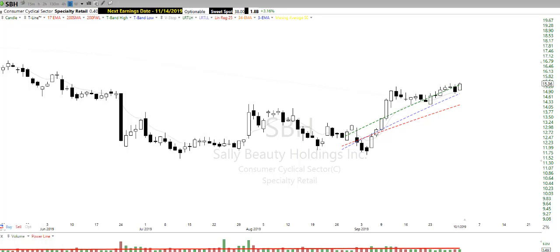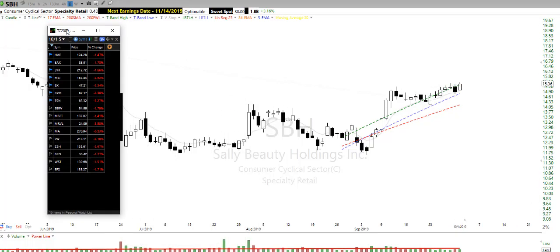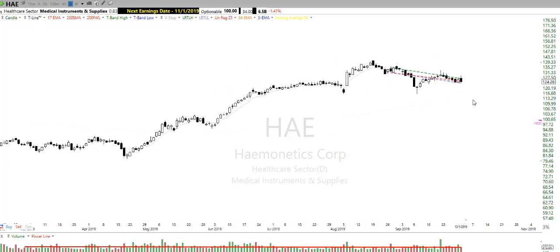Okay, so let's take a look at some shorts now. So let's bring this over here. I'm going to leave this here for a minute because I'm going to be messing with this for a second. So when it comes to shorting, I like a particular type of short, and I like a short coming from the top, breaking down through that 50-day simple.